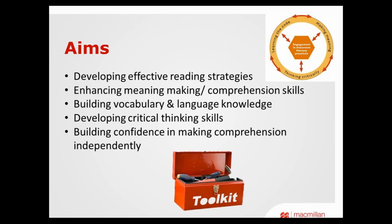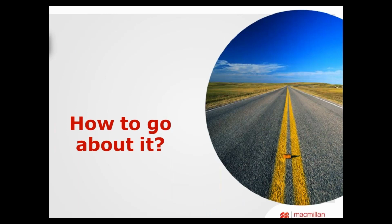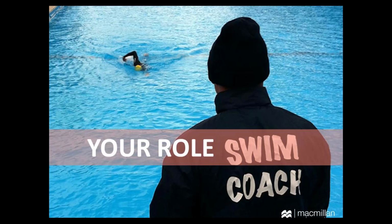Now, how do we get there? How do we go about developing all this with our learners? First thing, I think you need to keep in mind what your role is as a teacher. It is guided reading. Yeah, that really means that you're sort of a coach on the side. I love this image because I always tend to say, as a teacher, look at what's happening. Assess the student, monitor, observe closely, but don't jump in the water with them yet. If they start to struggle, this is where you come in, and then you prompt them.